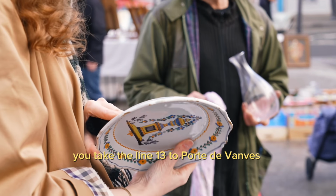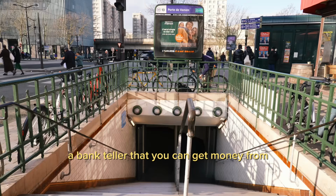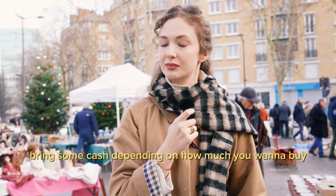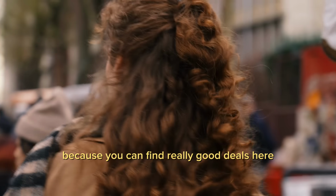To get to the one here, you take the line 13 to Porte de Vanves, and when you get out of the metro, there is a bank teller that you can get money from, but definitely bring some cash. Depending on how much you want to buy, I would say around 50 to 100, because you can find really good deals here.